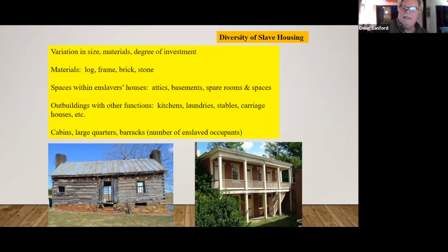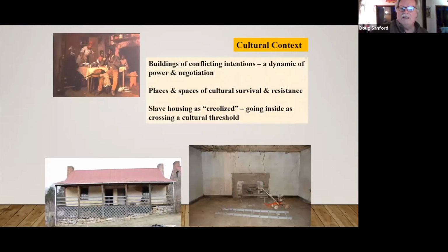But also keep in mind, I won't be addressing this specifically, that the term slave housing incorporates spaces within enslavers' houses, such as attics and basements and spare rooms. I will be addressing this next point: outbuildings that had other functions, like kitchens and laundries and stables, did have quartering rooms in those. I'll be referring to those as mixed-use buildings. And then you can just see some of the variety of terms we use for cabins, quarters, barracks, etc., and buildings that were both obviously in rural and urban areas.